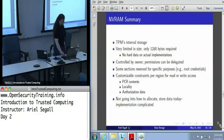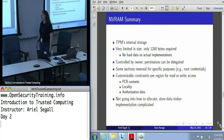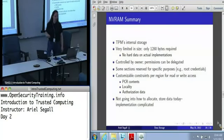So NVRAM is the local internal storage that the TPM has. There's not very much there. We're talking about 1K of memory. It's not required that there be only 1K of memory, but as with most things having to do with the TPM, the manufacturers generally take the cheap approach. So even though you could have arbitrarily much NVRAM, you don't really expect to see that in most realistic TPMs because why spend extra money?